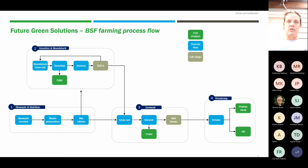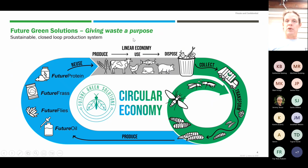So our business as usual at the moment is we deal with pre-consumer organic waste, and we convert that using the insects into high quality nutrition products for aquaculture, pet feed and livestock manufacturers. We supply other commercial farmers throughout Australia with seed stock in the form of eggs. And we also provide the frass, which is a really great soil amender for horticulture and broadacre.